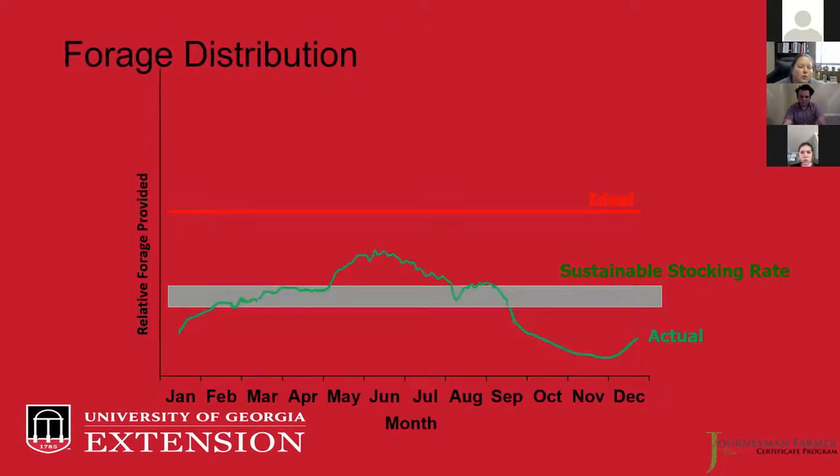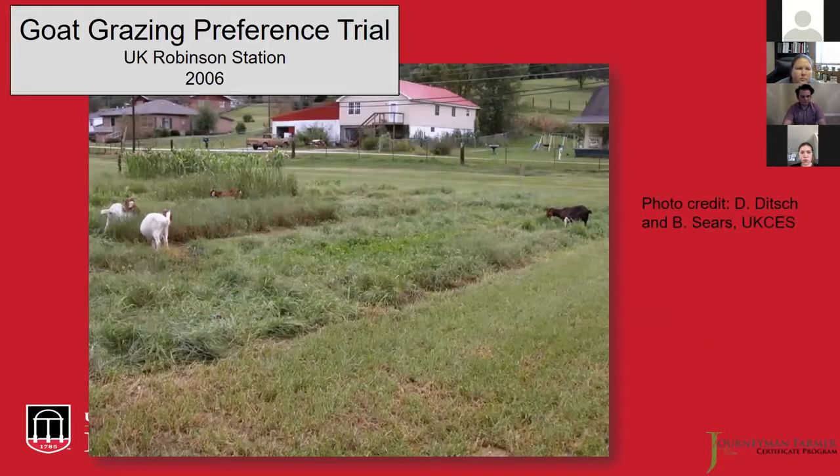So when we get to the forage distribution, we go back and look at what our ideal range was, and that was to have a level forage throughout the year. But what we end up with is the gray area, which is going to be our sustainable stocking rate. And as you can see, based on how our forages run, with most of our forages being most active through the spring and summer months, that is when we're going to have most forage available for the animals. But we can halfway get a steady stocking rate and have a steady forage quality for those animals by introducing our annual forages as well as our perennial forages.